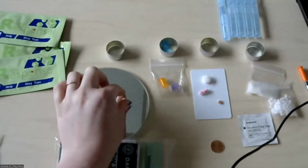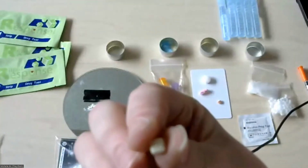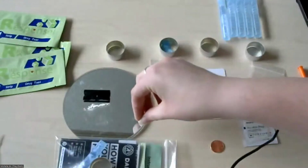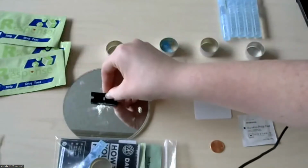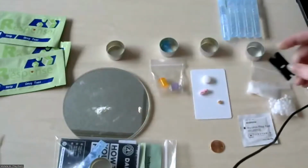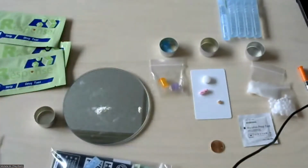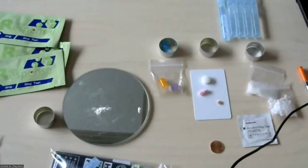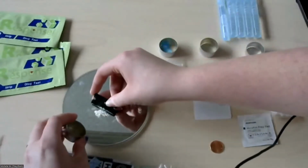All right, we're going to test a pill first. So see this right here. I've got my little itty bitty pill. I ground it up before our presentation, just for time's sake, but here it is. I'm going to test my whole pill, not just a part of it, because I intend to consume the whole pill. So that is best practice right there.